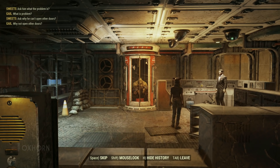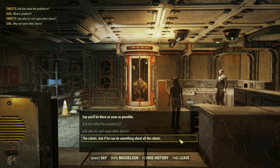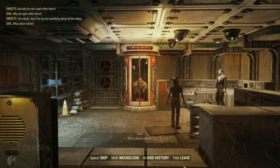We're in severe lockdown, son. Security's so tight right now, the robots will shoot anything that moves. It's only through some emergency loophole that I've got access to that one security checkpoint. So, consider yourselves lucky. The robots. Ask if he can do something about all the robots. What about the robots?